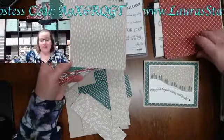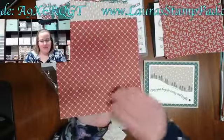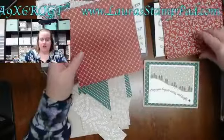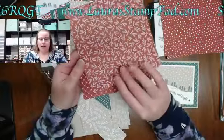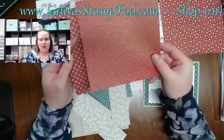Like this, Valentine's Day. I think that looks very Valentine's Day-ish. And then like this one, you might not like the evergreen or the holly, but it's dots. So you can always use that side.